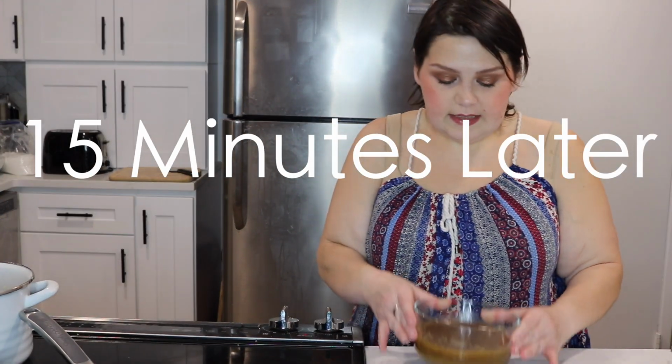Okay, so the gravy is done and I've transferred it to a small bowl. It's still pretty runny, but it's thick enough that this is the consistency I like for my potatoes and for everything. But if you like a really thick gravy, then maybe increase your slurry and let that simmer through and just keep adding until it reaches the consistency that you want.